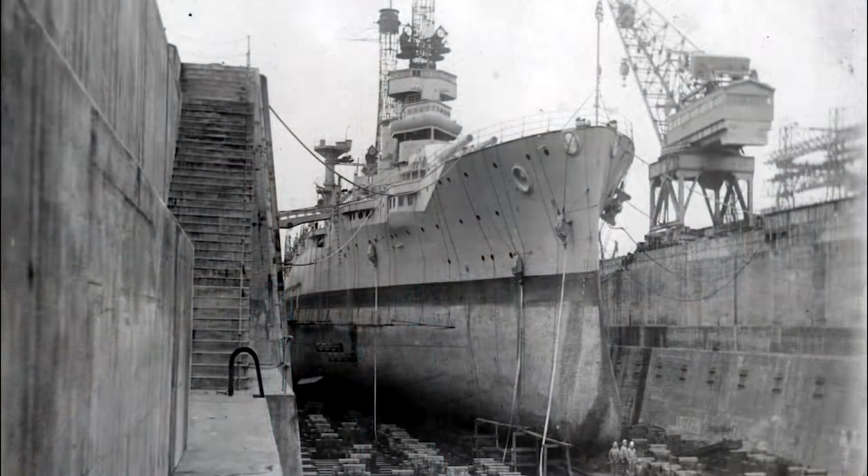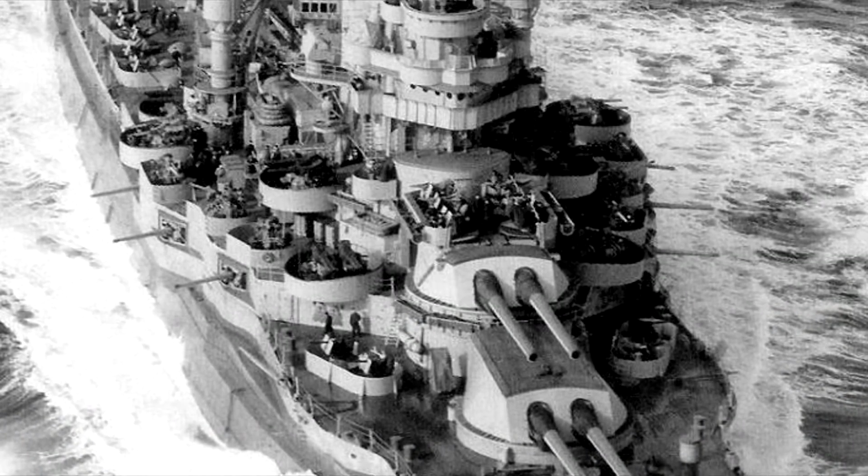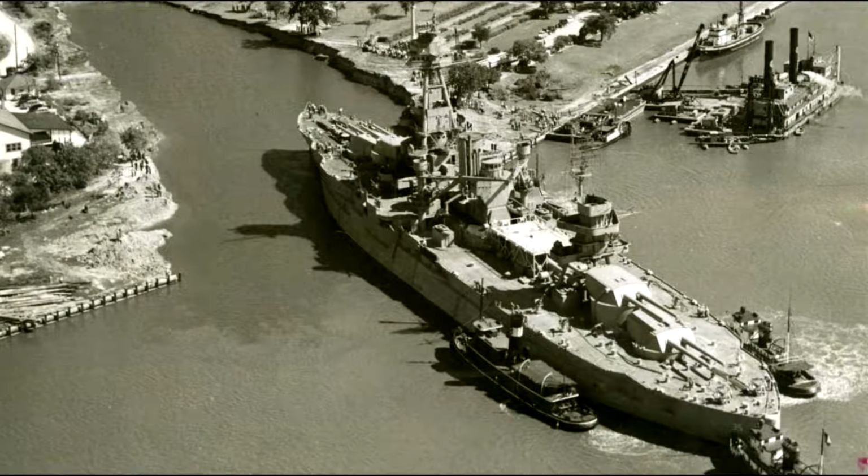Laid down in March of 1912 and commissioned in March of 1914, USS Texas served the United States Navy until she was struck from the register in the spring of 1947. On April 21st, 1947, she opened here, the San Jacinto Battleground, just east of Houston, Texas, as the museum ship she is today. It's been a long, long ride for USS Texas. This has been her home for over 60 years. But time and weather are catching up with her.